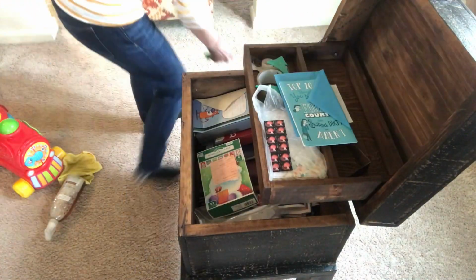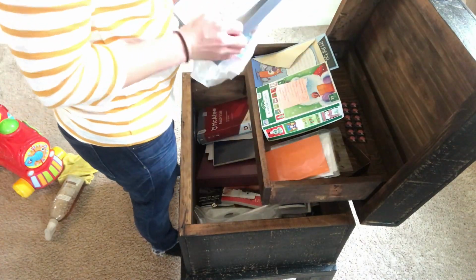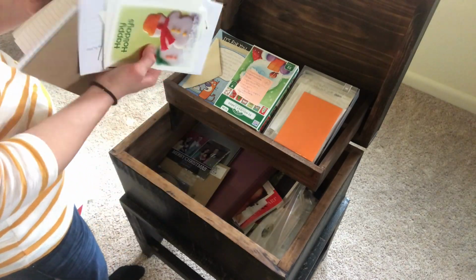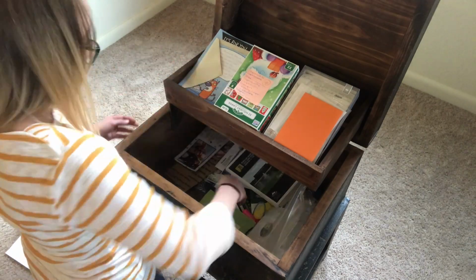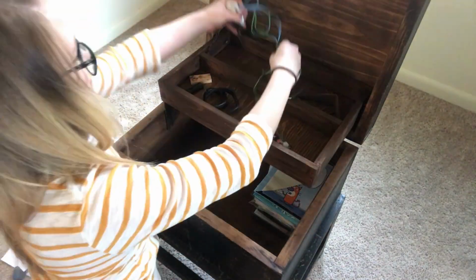I am going to admit that I have not gone through this entire chest since last Christmas. It is stocked full of last year's Christmas cards and just basic nonsense. I don't even know how half the stuff got in there. Like, I guess I just throw things in there because it's hidden. But now I'm going to go ahead and clear it out. And I'm going to make a bag of keeps and don't keeps and get it all dispersed where it actually needs to go.